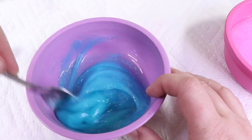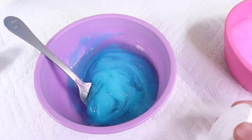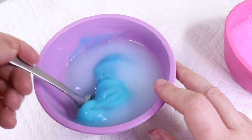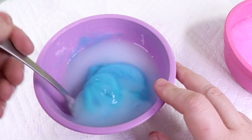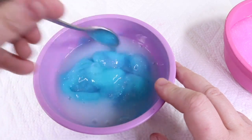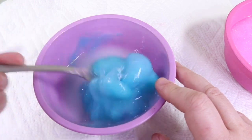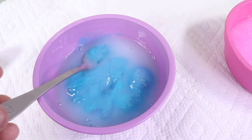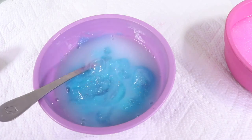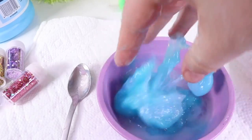It's going to turn into a really pretty blue. So let's go ahead and add our activator. And mix, mix, and mix until it turns into a solid that doesn't stick to your fingers anymore. If you do add too much activator, you'll know because it'll start looking like a brain. Just add a little bit more glue, just like this. Halfway through, I go in with my hand. It's not sticking to me anymore.